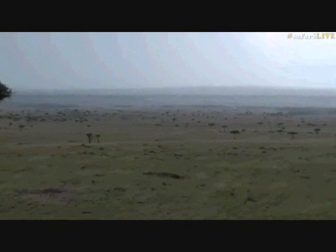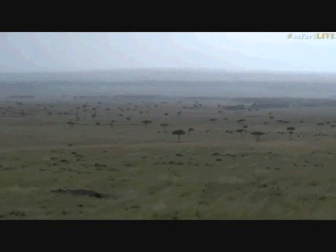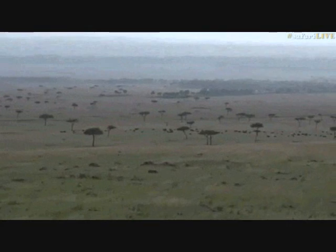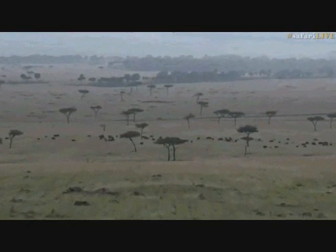But the lovely thing about this is that they are right at the base of the mountain that we live on, essentially. We are directly below Angama Mara, and that bodes well for the day ahead.